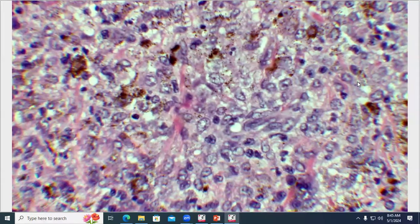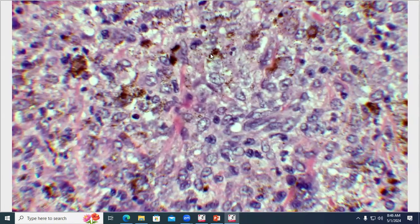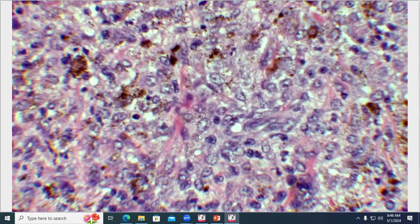And for those that are still awake and paying attention, you will notice a lot of melanin throughout, right? And the melanin here, it's a normal component of the iris, but in this case, it has kind of a peculiar distribution. Some of it, and you can see small, tiny granules kind of free in the background of the slide, like a dirty background.